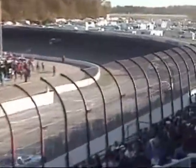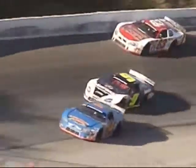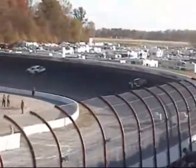Heavy traffic ahead for Chase Elliott. 84 Jay Newick, 98 Mason Mingus, 63 Jim Crabtree Jr. Elliott can be patient here. It's exactly what his dad's saying on the radio, to be patient getting through the traffic. Works right through it easily. 5 laps to go for Chase Elliott.